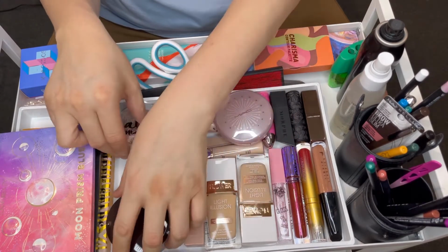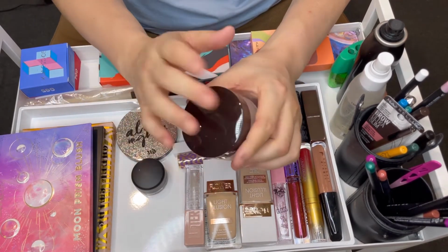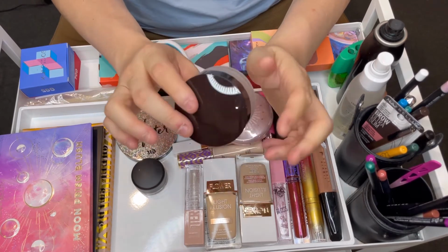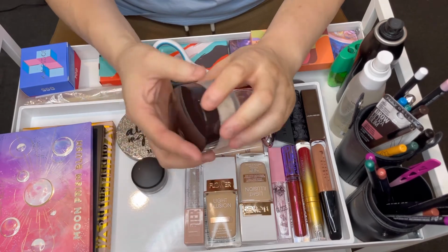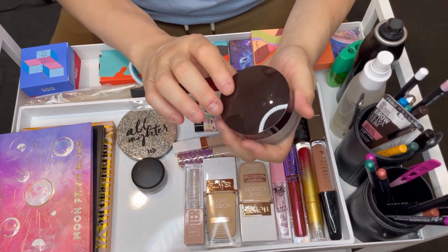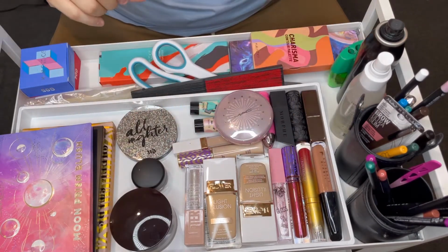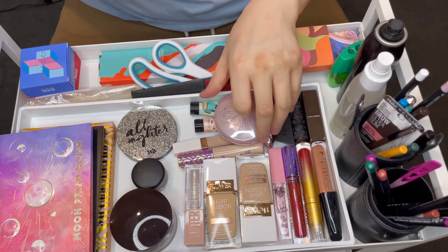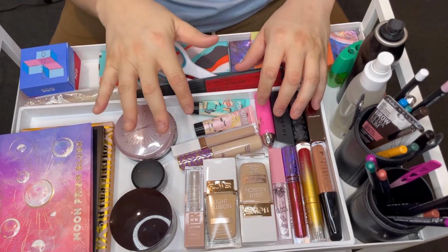Now this one here is the translucent loose setting powder. I'm not a huge fan of loose setting powders. I usually use this to brighten under my eyes or to catch any fallout, but I really like this stuff. But this full size is about $65, so it is quite expensive as well. All of these prices I am mentioning are in Australian dollars. All right, so those are my highlighters, setting powders, and concealers and foundations done.